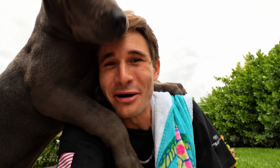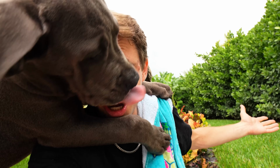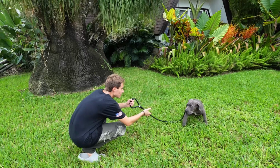Okay guys, both puppies have been bathed, they've been washed, and now it is time to start our puppy training. I was gonna change, but we are covered in saliva, we're covered in water, and as you can see, we are being licked to death. I'm highly allergic to these puppies. So let's head over and let's start our training. Come. Sit.